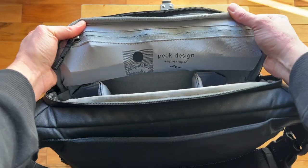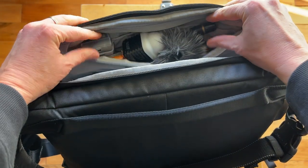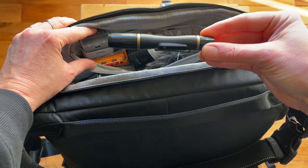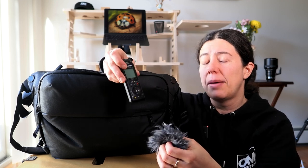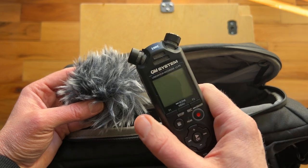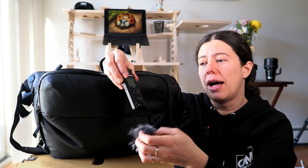And then on that little pocket in front, I have a lot of things. First of all, I have a little lens pen to clean my lens, you know, in case it gets dirty. Also in this pocket, I have the LSP5 and a dead cat. When I'm out, I like to record sounds for my videos, maybe the beavers or any other, you know, birds. So this is a great thing to have.